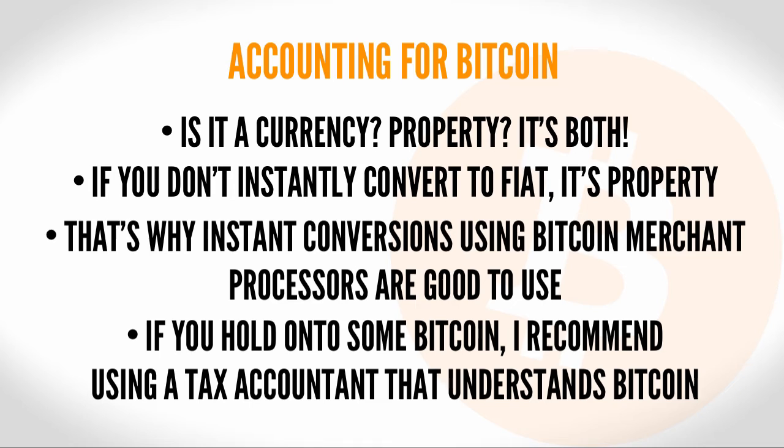That being said, both services also offer you the chance to divide what portion of the sale you want to receive in fiat currency versus Bitcoin. So your business could receive 90% of the sale in US dollars and 10% of the sale in Bitcoin. When you do something like this, you would need to deal with the tax implications of holding Bitcoin. How to do so is unfortunately above my pay grade at the moment, but I'd recommend getting advice from a tax accountant familiar with Bitcoin if that's the way you want to go.